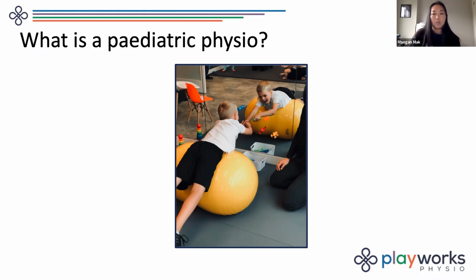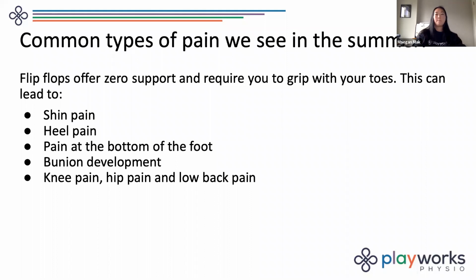So I'm going to move on to common types of pain. Keeler talked about flip-flops, how they're a popular footwear choice in the warmer months for sure. Flip-flops don't offer that much support. They actually offer very little support. And we find that they make you grip with your toes to give your body stability, and also to stop your foot from sliding around in the flip-flop.